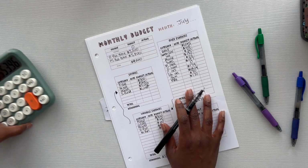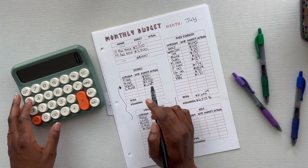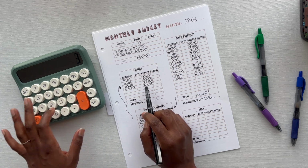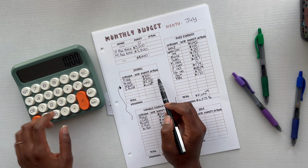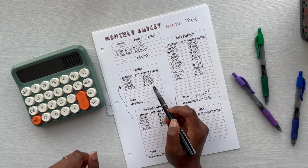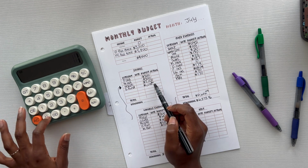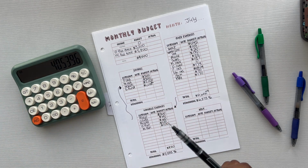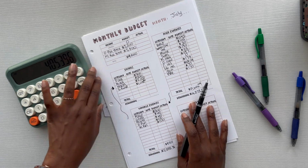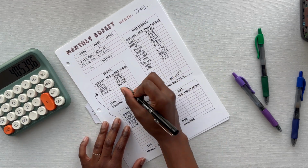$5,553.96. So this is what we have. We have 1,000 plus 2,000 is 3,000. But let me just put it for cracks and giggles. So 1,000 plus 2,000, that's 3,000. And then we're going to plus $1,053.96. So that's $4,053.96. Okay.